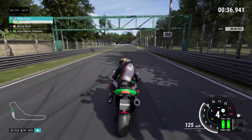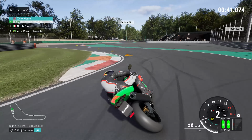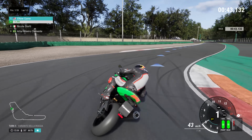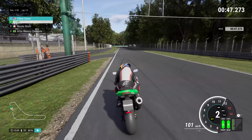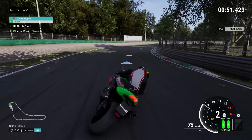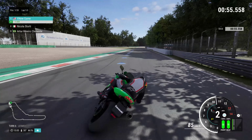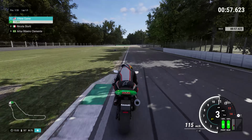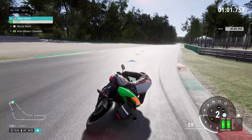At the heart of the ZX-10R is a 998 cubic centimeter inline-4 engine. This powerplant was celebrated for its outstanding power delivery, with around 175 horsepower on tap. It provided exhilarating acceleration and a strong top-end rush, making it a formidable competitor on both the street and the track. The engine's characteristics made it well-suited for riders who crave speed and adrenaline.